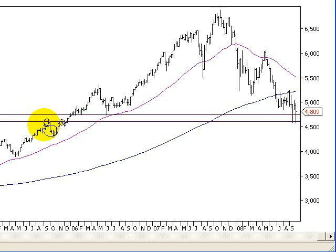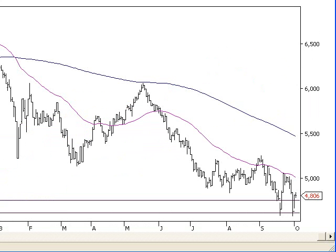Okay, fantastic. So what we talked about during this video is resistance becomes support. The market breaks back up and finds support. It finds support at this line here, at this line here. Now let's go to our daily chart and see what's happening now. And there we go, a double bottom here as well. So nice support levels and nice resistance levels as well.